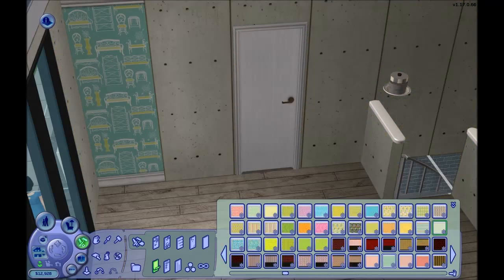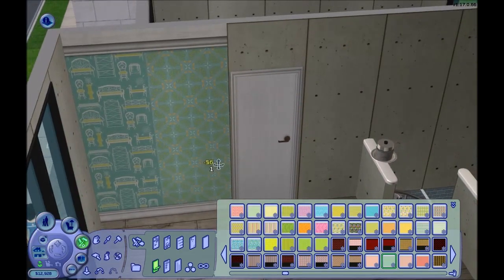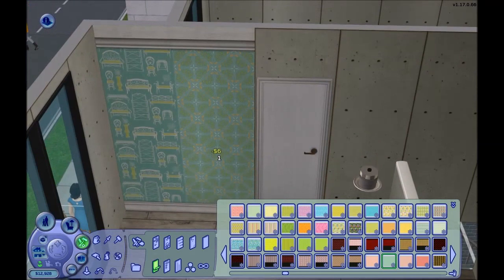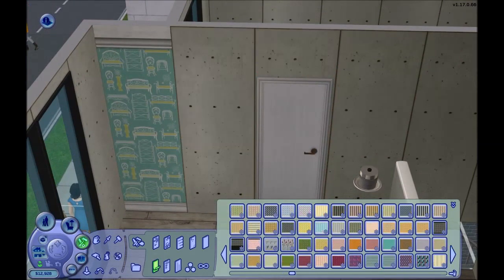I'm trying to keep the theme with the blues and maybe some orange or yellow.